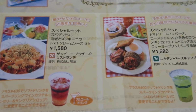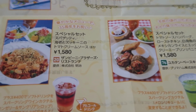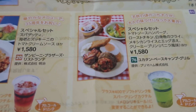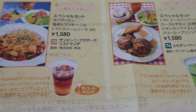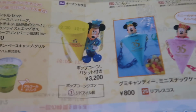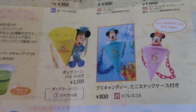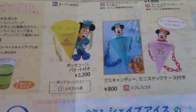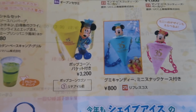And this is just highlighting some different meals at different restaurants. So on the left there, we got Zambini Brothers. And on the right, you got the Yucatan Base Camp Grill. And there's special little cocktails that you can pair with it. And we have the popcorn bucket, the 35th anniversary, and these little cases here, these little candy cases. So that's cool. Candy cases. I said that funny. That's okay though.